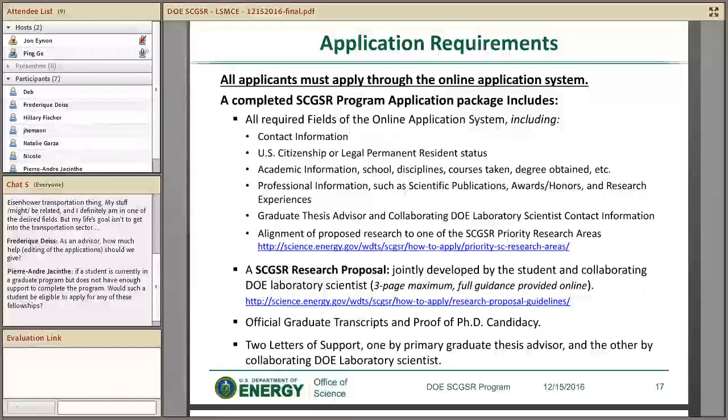And the second required component of this package is a research proposal, because this is a doctoral level program, so a research proposal is required. Usually for almost all doctoral level graduate support programs, you will be required to submit either a research proposal or a research project statement, either way, but they're always required. And for this program, there's a 3-page maximum limit and full guidance provided online. This is the web URL, the website where you can find the guidelines for the research proposal.